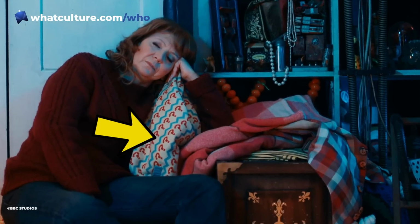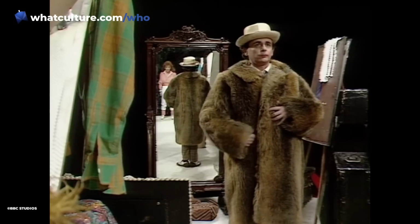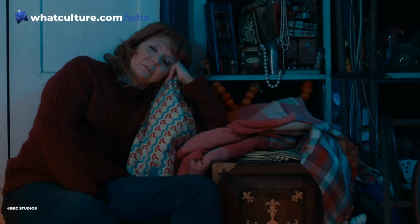So first of all, Mel is holding on to the 7th Doctor's question mark pullover vest, which again is another connection to one of the Doctors that she travelled with in the classic series. So that was a lovely moment as well. She's almost hugging it too.